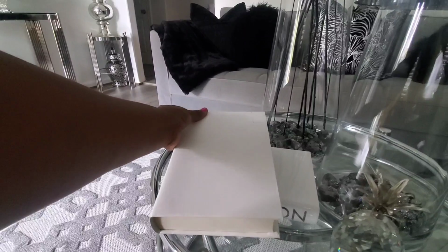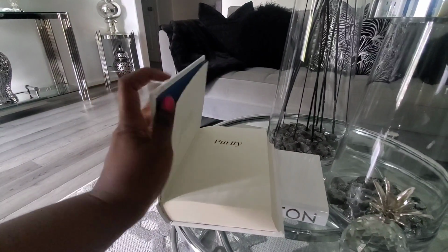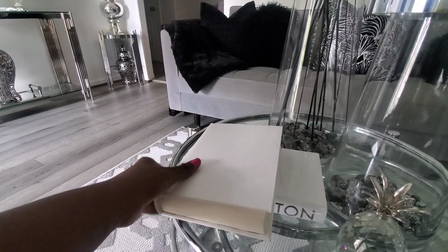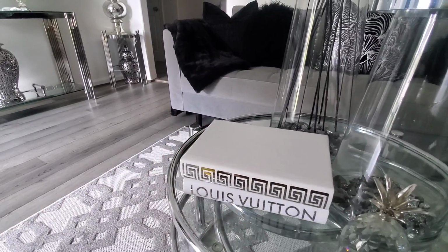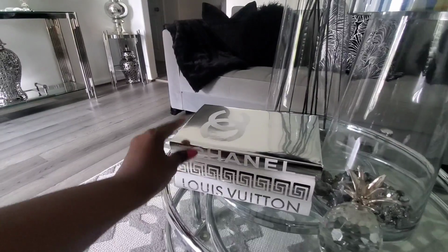Oh, I got a stain right there. Where'd that come from? I'm probably gonna get some Clorox or something and get that off. But yeah, these are books that don't have anything to do with the title of the book. But yeah, I'm gonna flip that up. That's probably why I had it flipped upside down, right? So yeah.